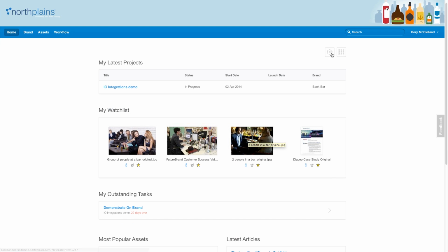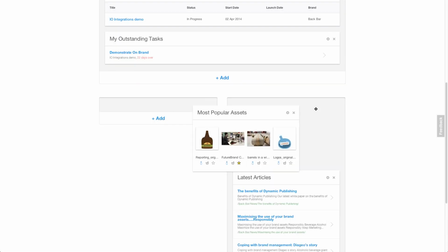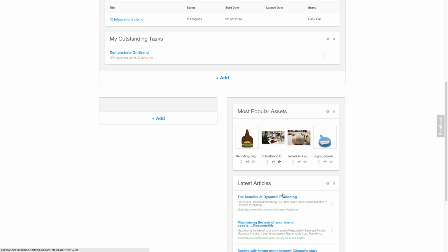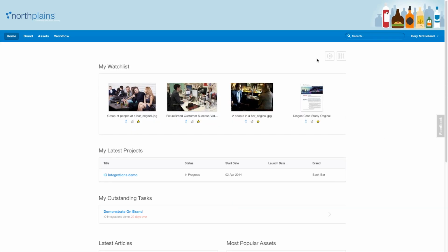I can control the dashboard. I can drag and drop them around to reposition them if I don't want them where they are. So I can very quickly change them. And I can have multiple dashboards. So if I sometimes come in as a consumer of the collateral within the system, I can create one like this. If, however, I come in sometimes as more of a content approver, I could create a second dashboard that is targeted at showing which assets are awaiting approval, for example.